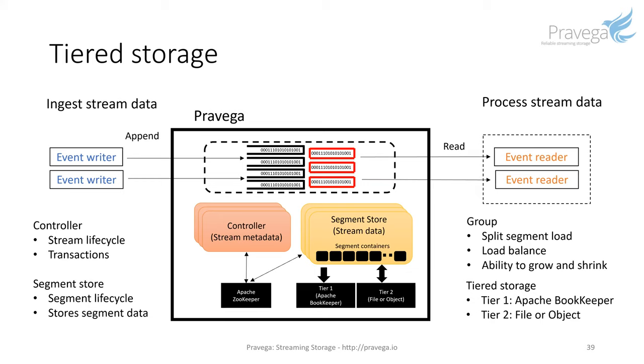We use tiered storage. The first tier of storage we expect to be a low latency option for small writes. So we have chosen to use Apache Bookkeeper. And for the second tier, which we call the long-term storage tier, we have different options, and we can configure it to use either file or object. In principle, the system is agnostic to what is being done there, as long as we have bindings to connect to such systems. So, for example, we can use HDFS there, or we can use an NFS mount.